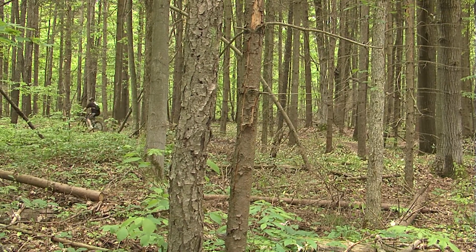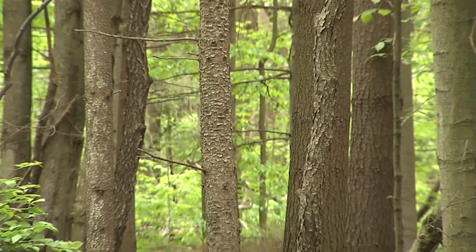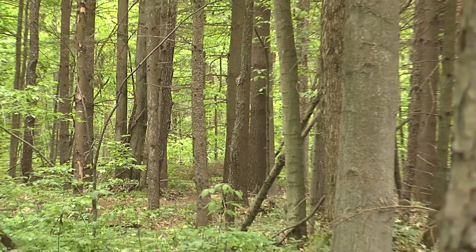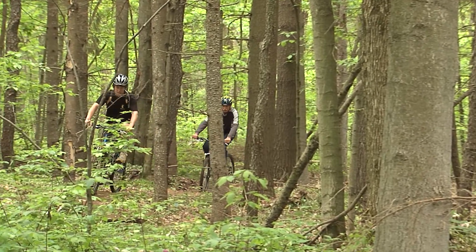There's lots of travel on these shocks, both front and back. And these bikes are pretty affordable now. No matter what the manufacturer, everybody makes a good quality, affordable mountain bike.